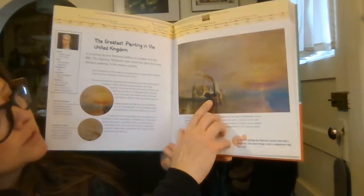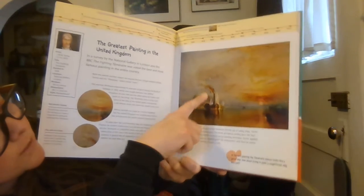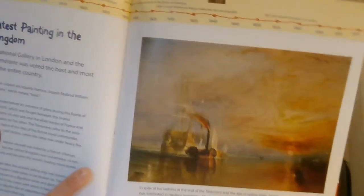Okay, so you can see the tugboat here, and the Temeraire is this white ship sort of in the background. It's whitish green. Let's look at that painting for a minute. It's quite famous.